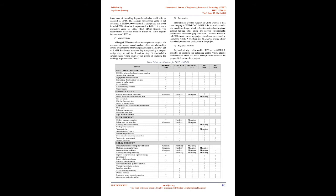Materials and resources. Storage and collection of recyclables: mandatory. Construction and demolition waste management planning. Presentation of a schedule of principal project materials. Elimination of exposure to hazardous/toxic materials: mandatory. Building life cycle impact reduction, reuse of products.